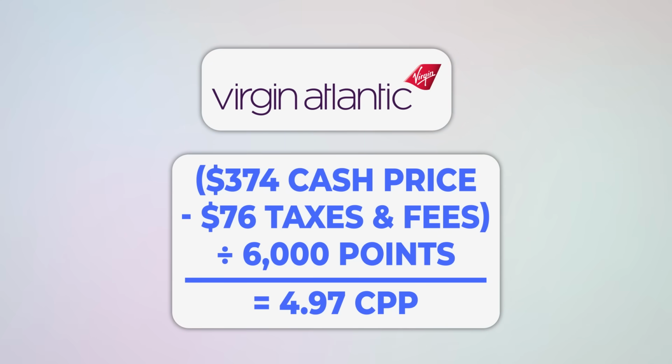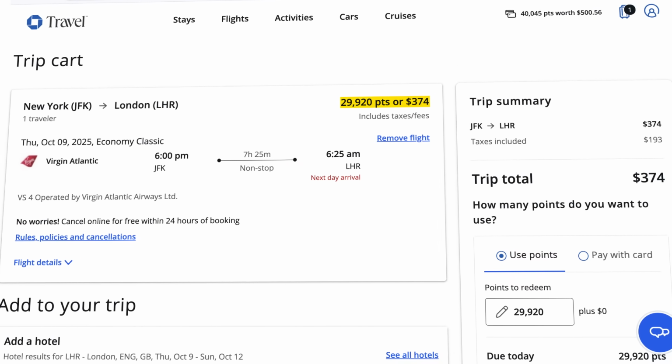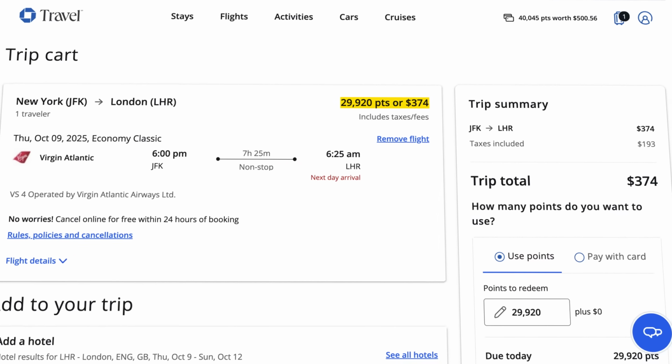which is honestly insanely good considering this is an economy redemption all the way over to Europe. And just as a reference, Chase would charge us nearly 30,000 points if we tried booking this exact same flight through their portal with a card like the Sapphire Preferred. So even though we have to pay a small amount in taxes and fees, we're still saving 80% on the points price by transferring here.